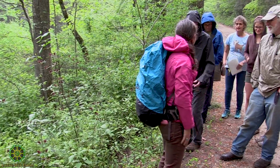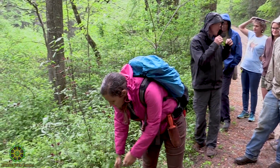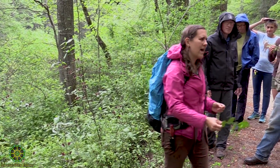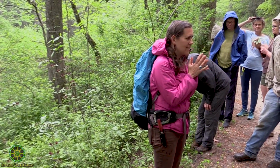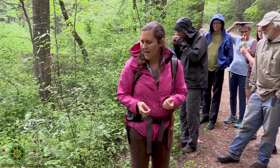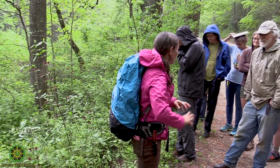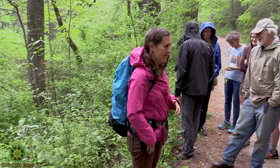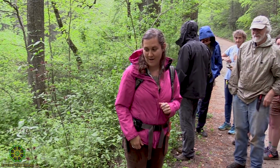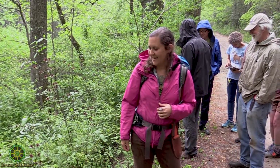The real aromatic part, it might be hard to smell in the rain, but this lovely aromatic part is the flower. So if you were to take a flower and hold it and warm it in your hands, it would start to get really lovely and aromatic. And that's why it was called sweet bubbies, because supposedly women would take those flowers and put them in their cleavage, and the warmth there would make them more aromatic, and then they would go say to whoever they were interested in, "Come smell my sweet bubbies." So that's a pretty good story.